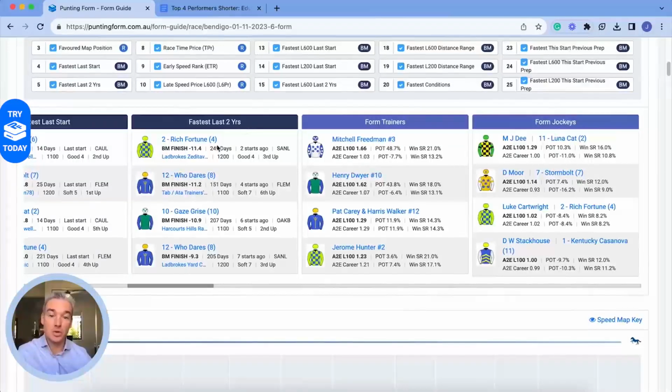Fastest in the last 2 years. These are the benchmark figures across the whole field. Who's run the strongest? Who Dares features twice, 2 of its more recent runs as well, 4 starts ago and 7 starts ago. Rich Fortune, you can see prominently performing nearly a year ago. 2 starts ago, it ran that really strong -11, something to pay attention to.